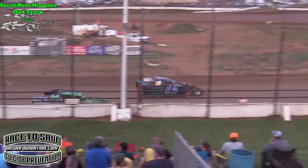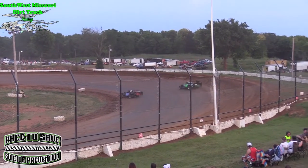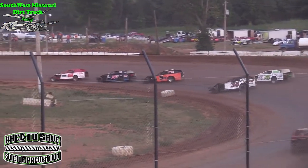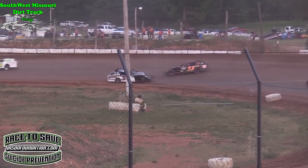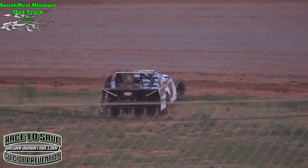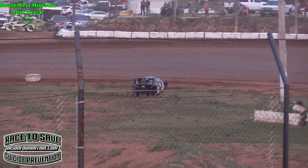Eulenberg out in front, Mullen second now, and Robert Hyde third. Thompson still holding on to the number four spot. Matt Williams up to fifth in the 5M. Morissette sideways in turn number two, backs it into the infield. We'll stay green. Muhlenberg opens up a three-car length.